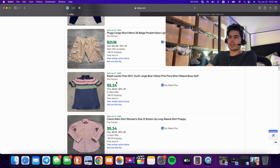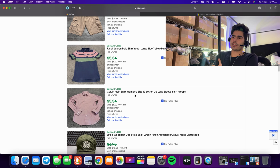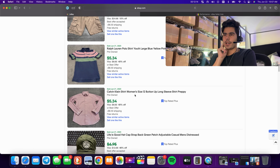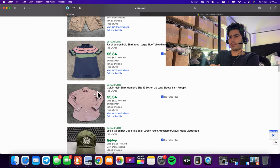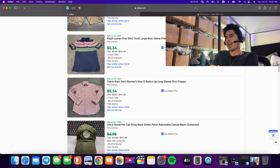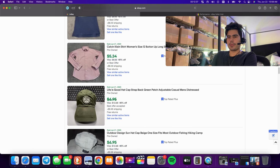This Ralph Lauren polo shirt, youth, will never pick up a youth polo shirt again. Sold for nothing. This Calvin Klein shirt, woman size 12, pink, just very basic. Wouldn't pick up a very basic shirt like that again. You need to pick up button-ups that have really cool designs, is what I figured out. Unless the only colors I would really go with is just black or blue, but still, it has a very long wait time. So pick up button-ups that have really cool designs.